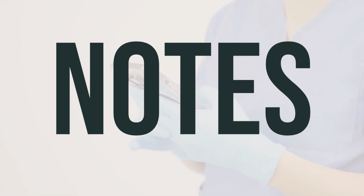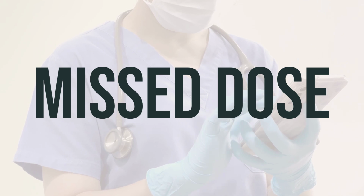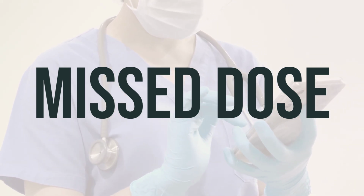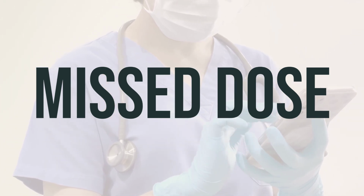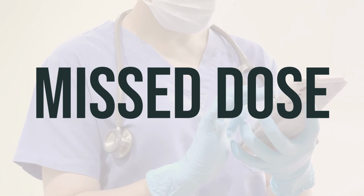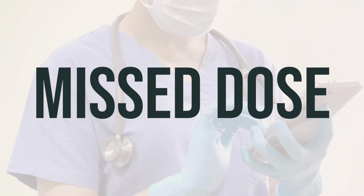It's important to note that this multivitamin with minerals liquid is not a replacement for a nutritious diet. It's always best to get your vitamins and minerals from a variety of healthy foods. Be sure to maintain a well-balanced diet and follow any dietary recommendations given to you by your doctor. If you forget to take this multivitamin with minerals liquid at your scheduled time, take it as soon as you remember. If it's almost time for your next dose, just skip the missed one and take the next dose at the regular time. Don't take extra to make up for the missed dose.